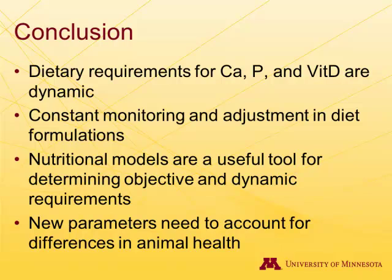Constant monitoring and adjustment of the diet formulations and the concentration of nutrients in our diet is needed. Keep in mind that not all phytates are made equal. There are nutritional models, and I didn't go more into this, but there are people working on developing models of digestion so that we can better understand how these phytase enzymes work. New parameters, for example, to account for animal health may be needed for those times where the animals get sick or go through a period of depletion or low levels of phosphorus and how they recover. Those have not been taken into account yet.